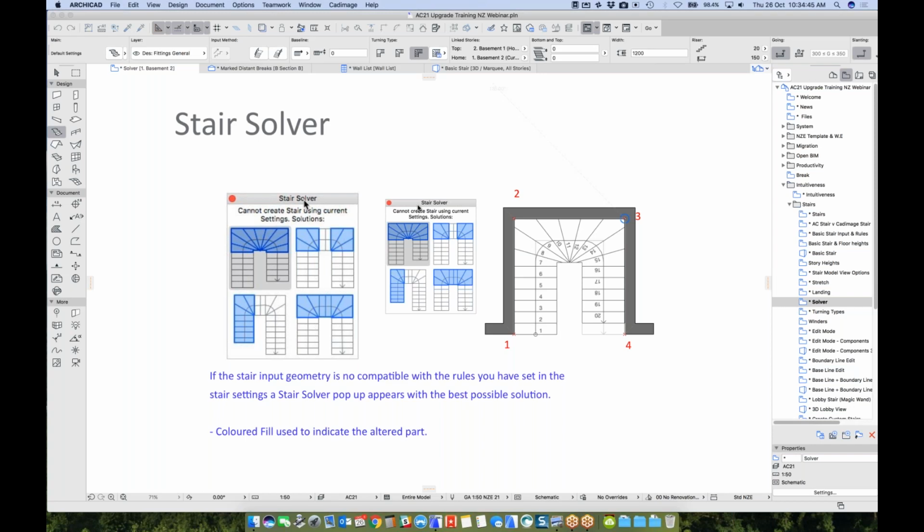In this little stair solver, what's happened is ARCHICAD's calculated the thousands of different types of stairs that could fit into it. And as you've gone to 2, that thousands of stairs may have been dropped down to half. And then same with 3, getting more and more. And you get down to 4, and you might have about 50 or 100 different types of stairs that could fit into that region. It then picks the 4 best of what you were trying to do. So it's learning what you're doing while you're placing that stair. You can then choose which stair you want.